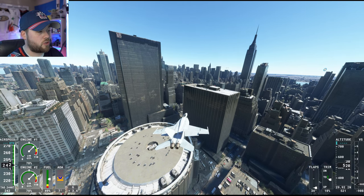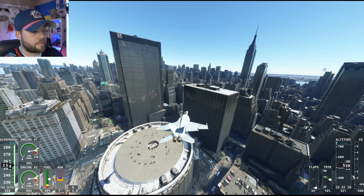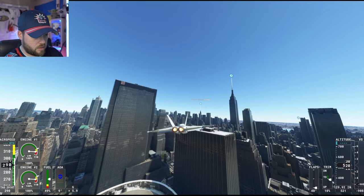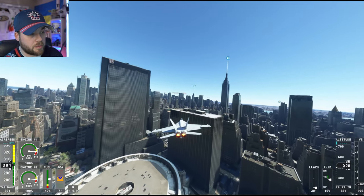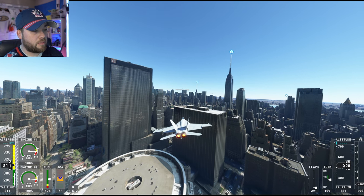This is going to be so bad. We've got a failed mission here. We didn't find anything on the arena. But I need to get my airspeed up here before I pop back into this. This is going to be so bad. I'm not going to be able to pull out of this. I'm going to let it gain as much airspeed as possible.